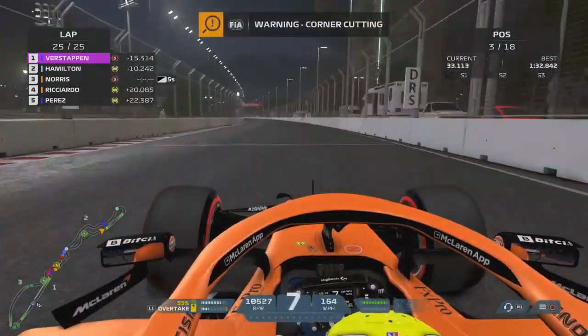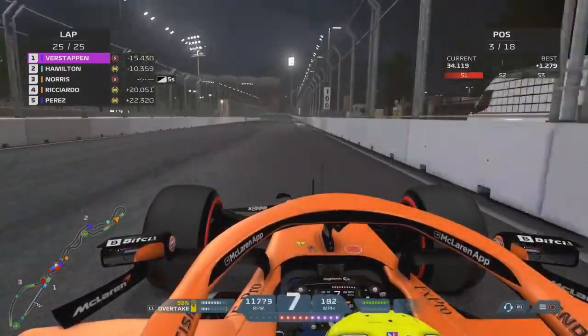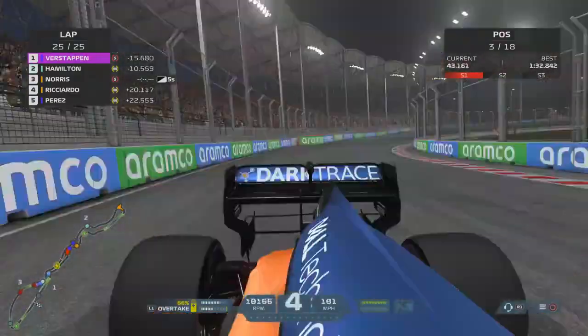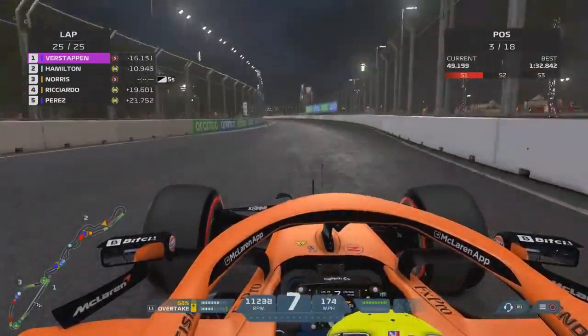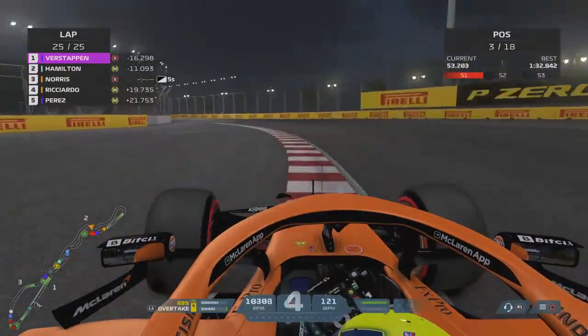Oh jeez, I went too wide there. Yeah, definitely take that corner cutting warning. Actually, more than just corner cutting. Probably should have taken a penalty. But despite the penalty I have here, it doesn't make much of a difference for me, as I'm still going to be in the same position as where I am.